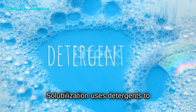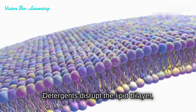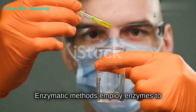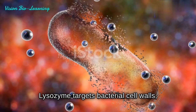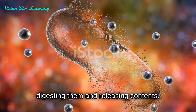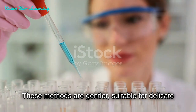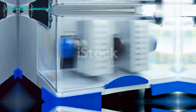Solubilization uses detergents to break down cell membranes. Detergents disrupt the lipid bilayer, releasing the cell's contents. Enzymatic methods employ enzymes to break down cell walls. Lysozyme targets bacterial cell walls, digesting them and releasing contents. These methods are gentler, suitable for delicate proteins sensitive to heat or shear forces.